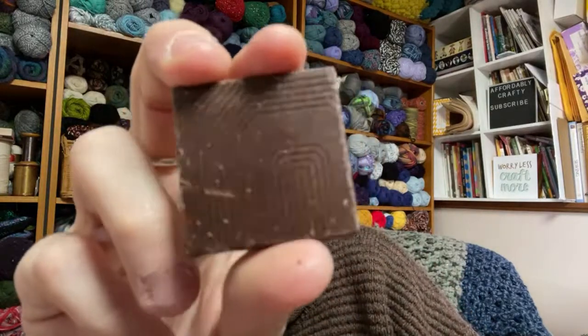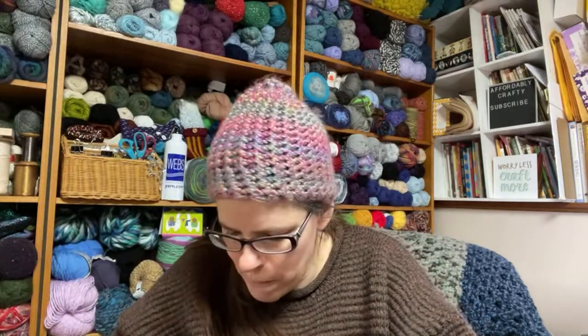Ooh. I'm sorry. I'm an oddball. I have to sniff all my food. I've been like that since I was a baby, says my mom. Ooh, that's pretty. Look at the chocolate. It's got like a pattern on it. Ooh. That's a nice dark chocolate. It's not too much cacao. It's only 54%, so it's not bitter. Yeah, that's nice. I approve, Knitwise.